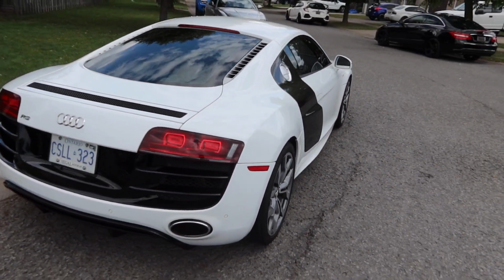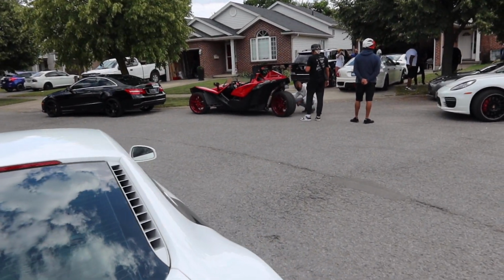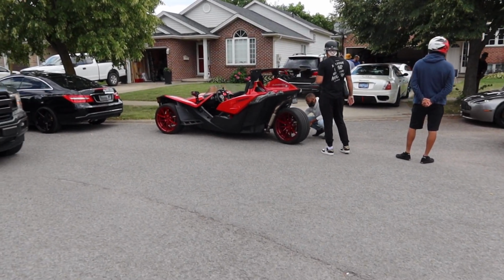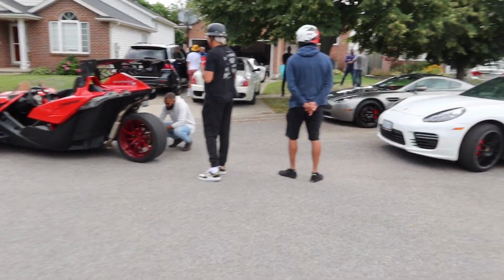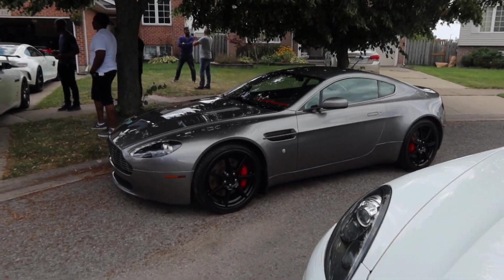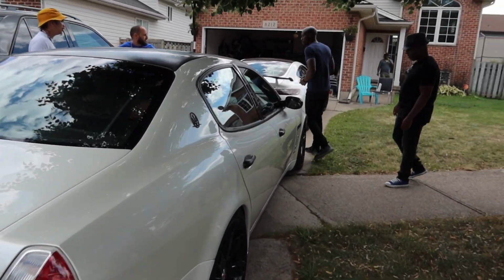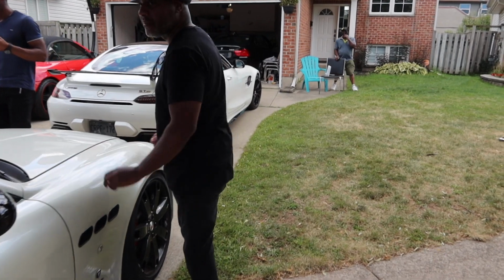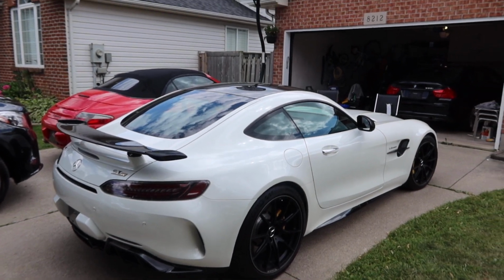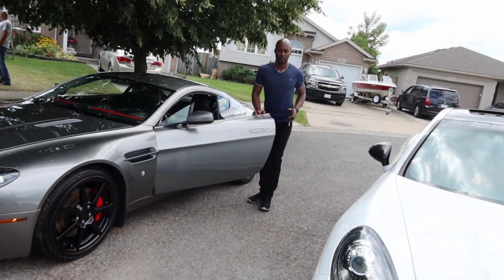Audi again. Gonna have a nice little cruise today. Nice to get out with the cars. Warm? Leave the door like that.